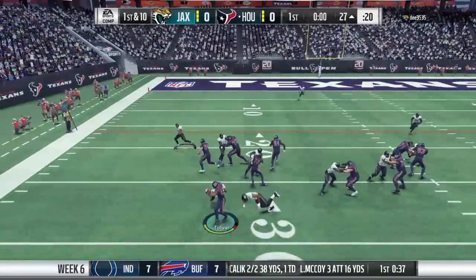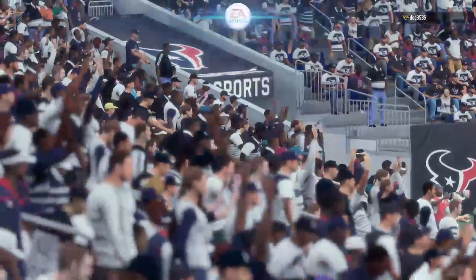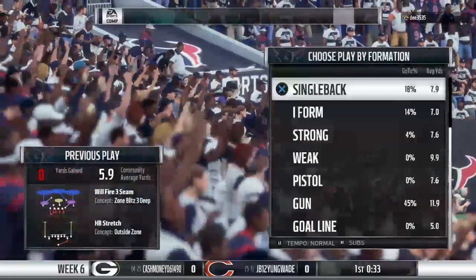Now a handoff as they run left side. And he'll get nothing there. Stopped right at the line as that will wind us down to the end of this.